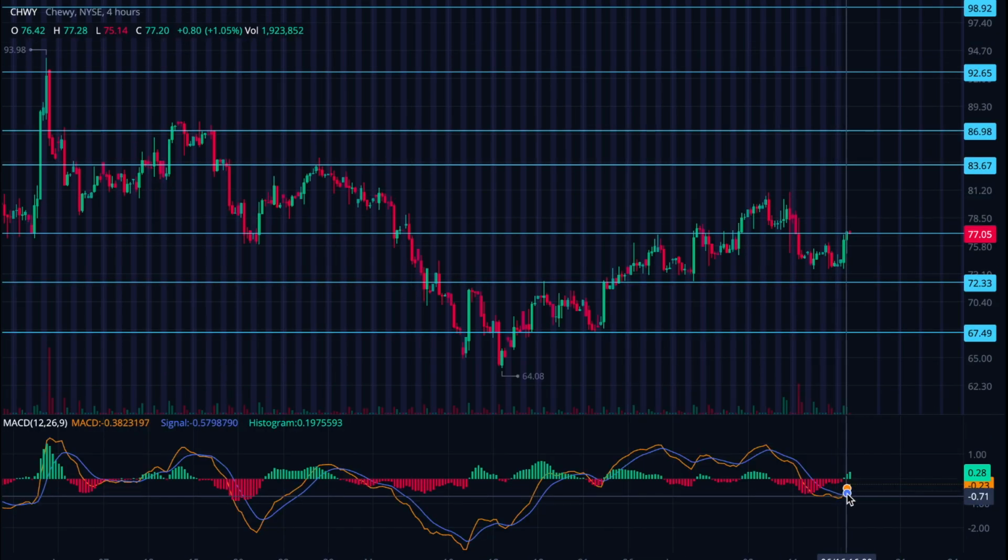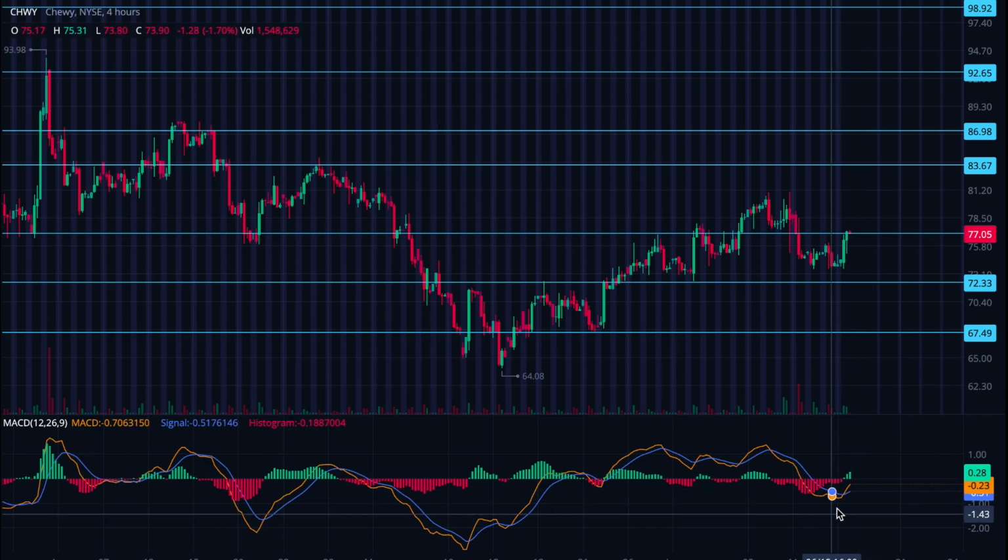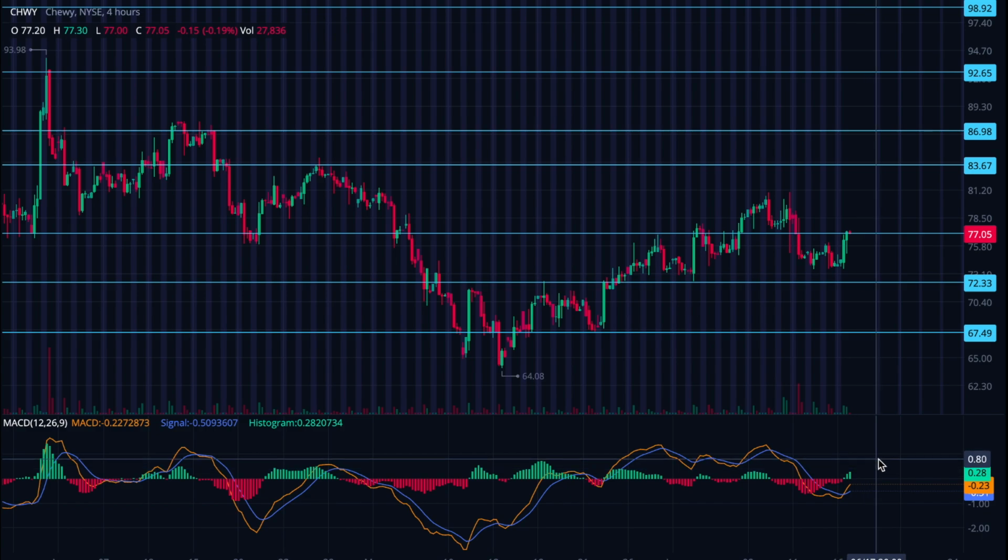A nice bullish crossover here, relatively steep-ish of a crossover, so that could give it some added momentum. We'll see how high this bullish histogram momentum runs, but if it can stretch back up here around 1.5 on the MACD, that would give it some nice opportunity to push toward that 83 zone.